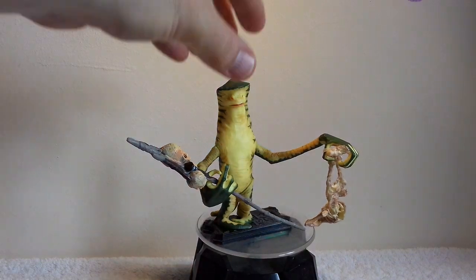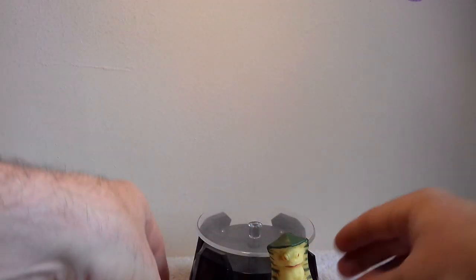What I'll do now is, if you bear with me, I'll take him off that, and we'll have a close-up look at his articulation. Also, the staff and everything are really good, so I'll take that out of his hand. I'll show you Salacious Crumb as well. And let's check him out. One minute. Alright, here we go.